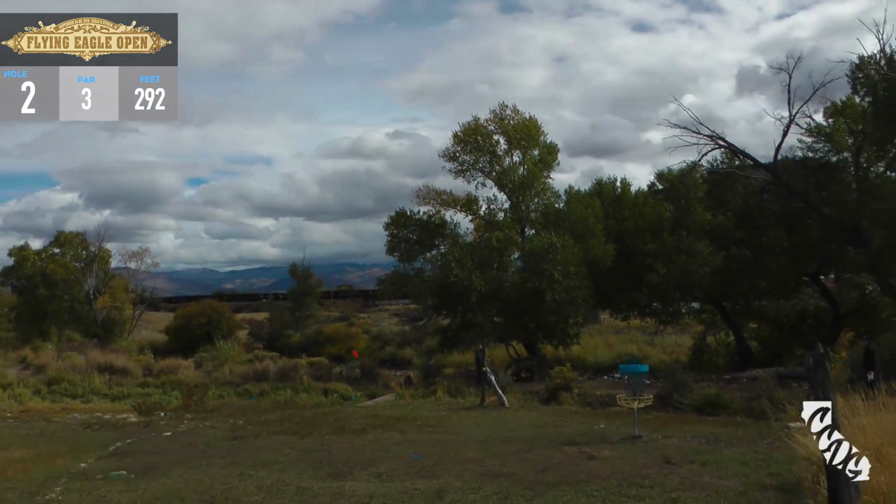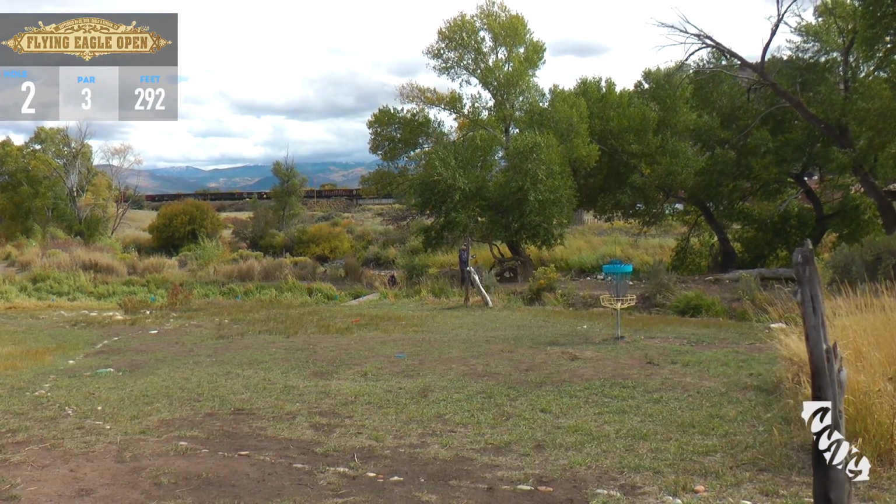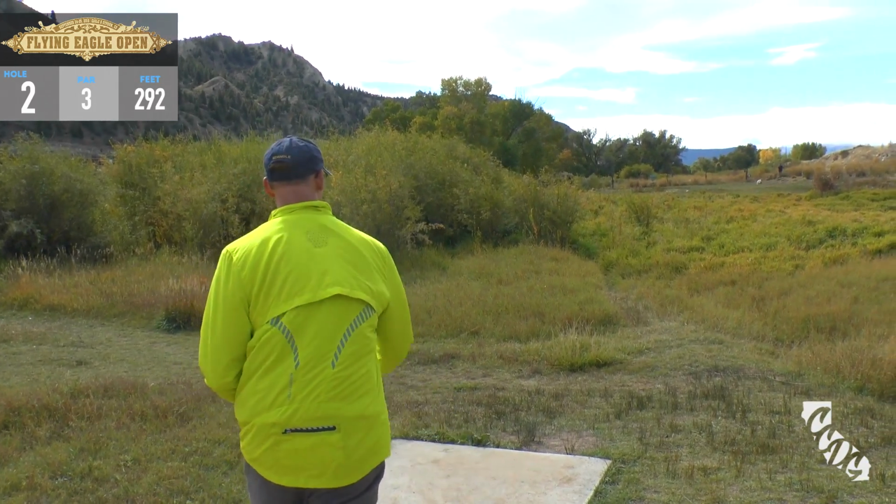Wow, that thing went almost all the way over. I want to see that guy throw an Epic. That would be epic, too. Probably go like 1,000 feet.